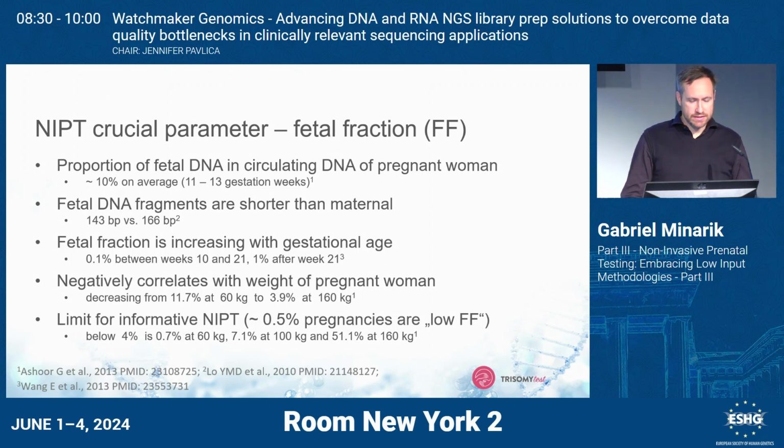We know that fetal fraction is increasing with gestational age. Till the 20th week of gestation, it is a slower increase. After that, it is a faster increase. And this is something that is used: if we have a low fetal fraction from the first blood sampling, we are able to postpone the second blood draw and repeat the analysis to get more reliable or informative results. That's because for all NIPT, the fetal fraction is something like a hard cutoff, some limit. Different methods show different numbers, but in reality it means the same: if you have too low a fetal fraction, you are not able to give a quite good result. Naturally, it means that 0.5% of pregnancies are, for any test, low fetal fraction and so uninformative at the end.